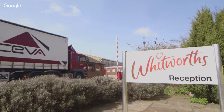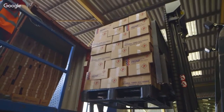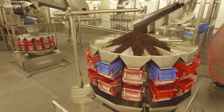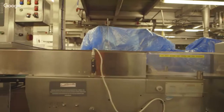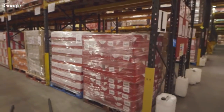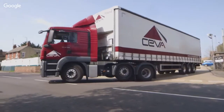Once here, they are taken to this packing factory in Northamptonshire to start the final part of their journey. The raisins are tipped onto a conveyor belt like this, so that they can be thoroughly washed once more, before being weighed and packed into bags. Finally, this metal detecting machine gives them one last check, before they are placed on a pallet and wrapped, ready to be sent to the shops for you to buy and enjoy.